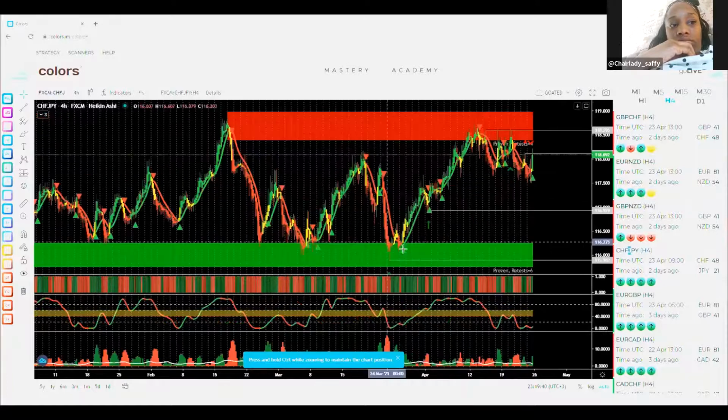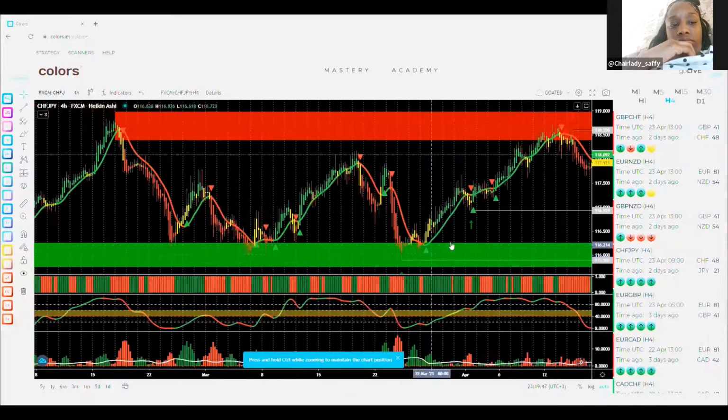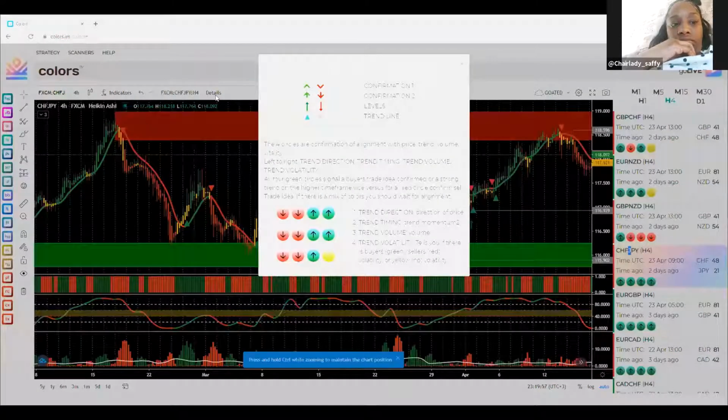Okay. For example, here's Chef JPY. We have a support area here. Now I'm looking for a buy off of this support area, okay? The support zone, right? So I want to make sure that when I go to my details that I have everything lined up.